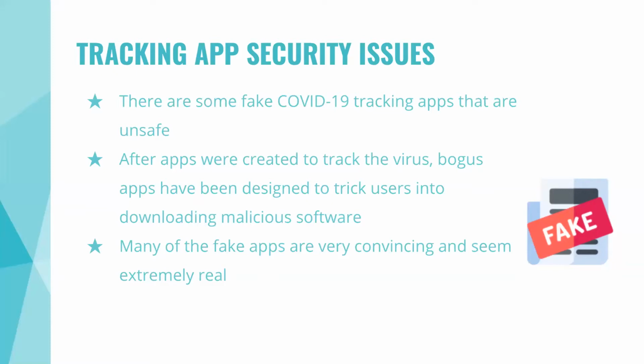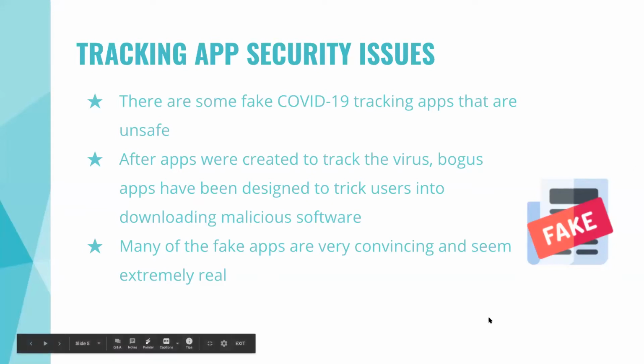The apps that are being created are designed by professionals who are very good at making it look real, so it's very important to be aware of what apps you're using.